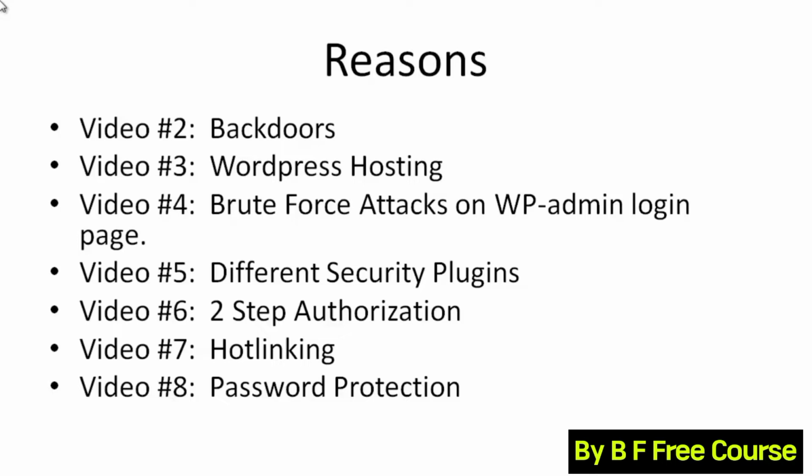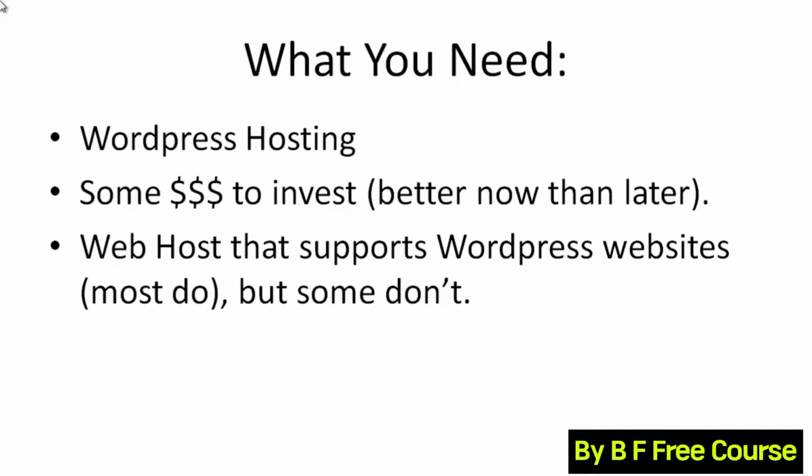Video number 7, we'll talk about hot linking. Video number 8, we'll talk about password protection. So here's what you need. You're going to need to have WordPress web hosting. It's not necessarily mandatory, but you definitely need to have a web host that supports WordPress sites. And of course, most do, but some don't.